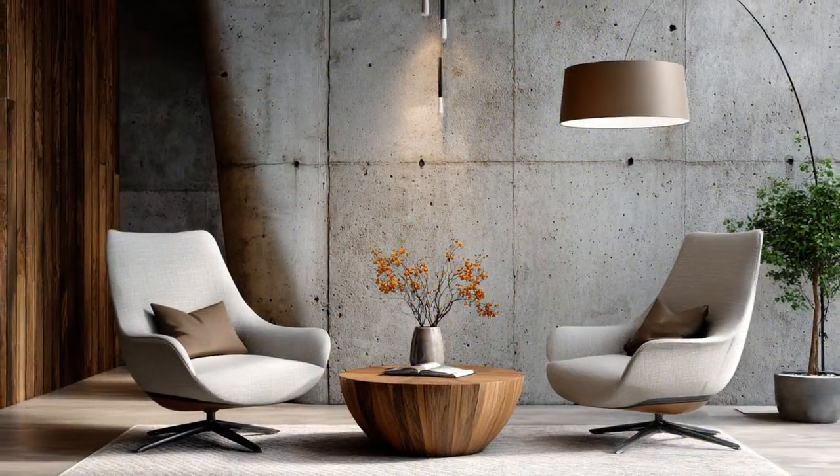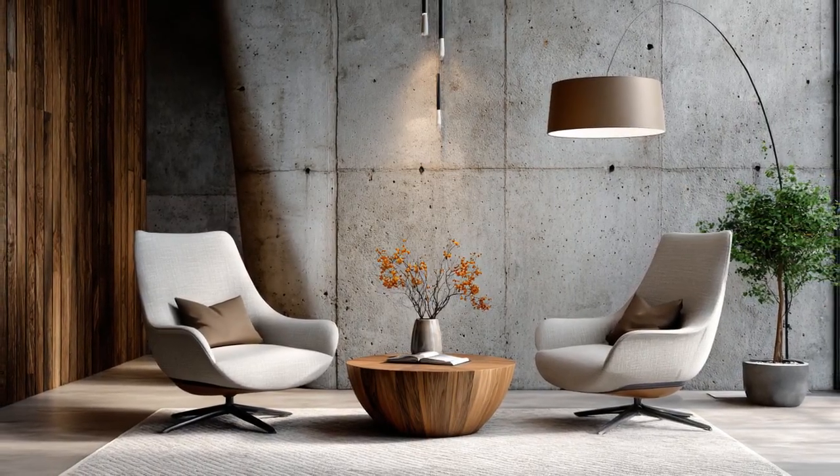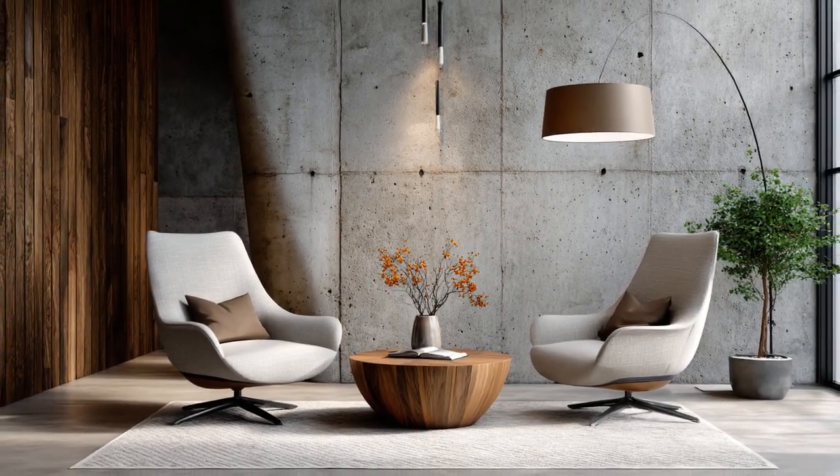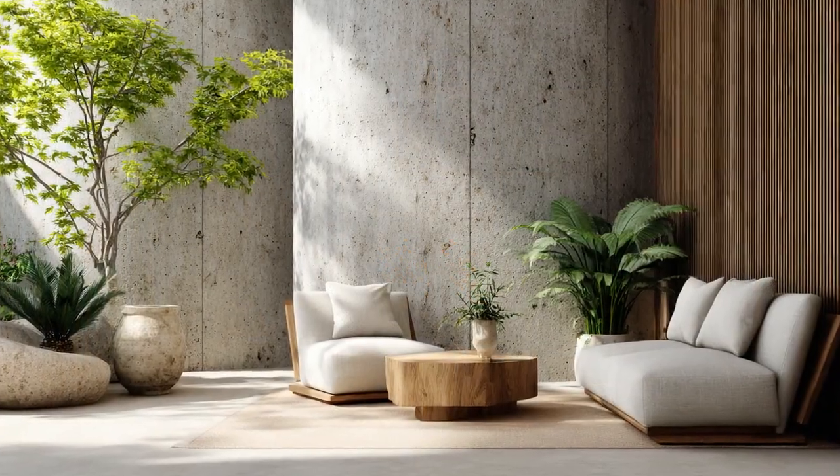Windows are used sparingly but strategically, creating framed views of the landscape while preserving privacy. Light and shadow play a huge role in bringing depth and dynamism to otherwise simple structures.